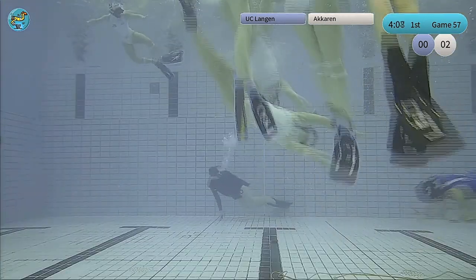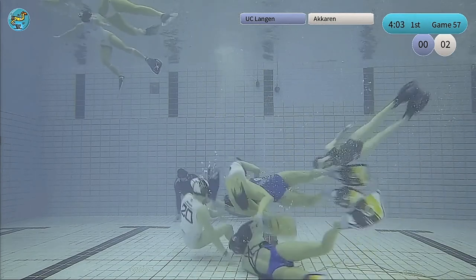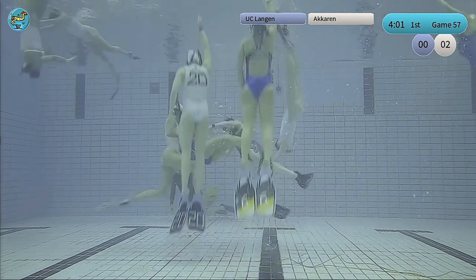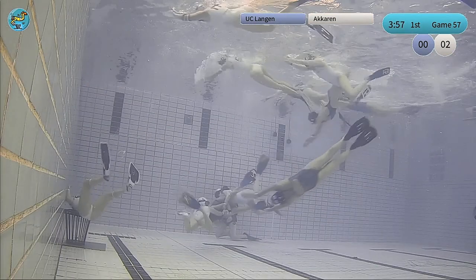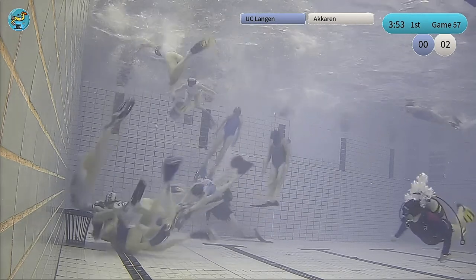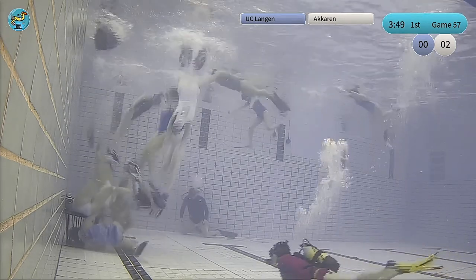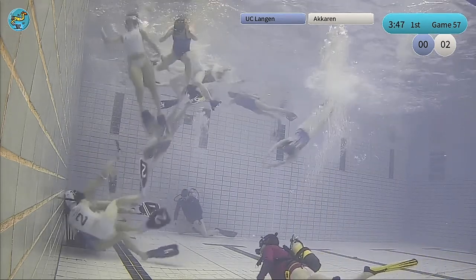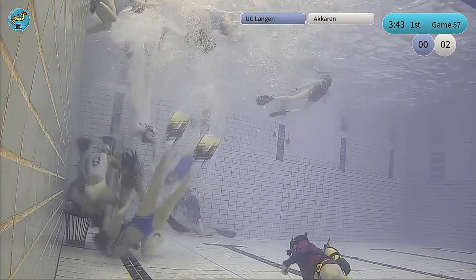Now Simone received the pass and is trying to go past the middle. Steffi is just next to her waiting for the pass, but the ball is being blocked by the Akkaren player. Nevertheless, wow, they can continue swimming. Great job from Simone to keep the ball and now pass it farther to Stephanie, who is fighting against two. Now I think it's Mike trying to attack, but it's being tackled. I mean, every play has been tackled.